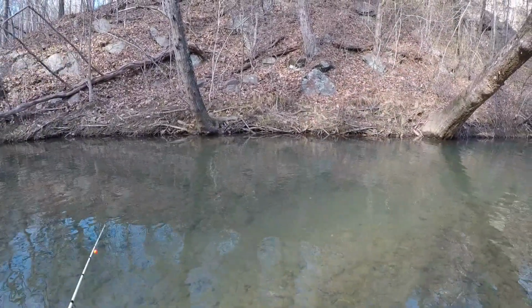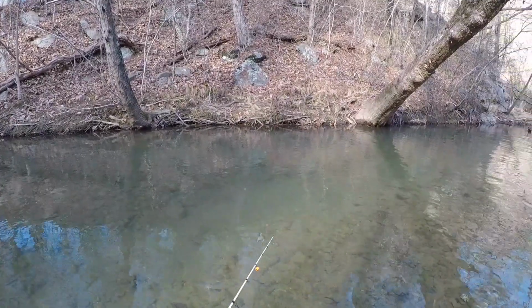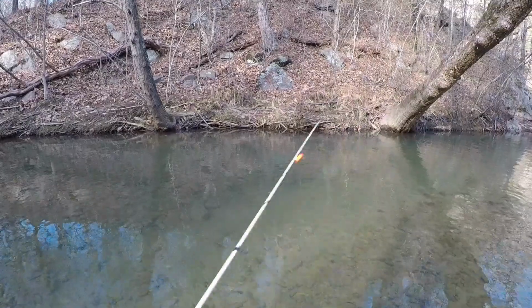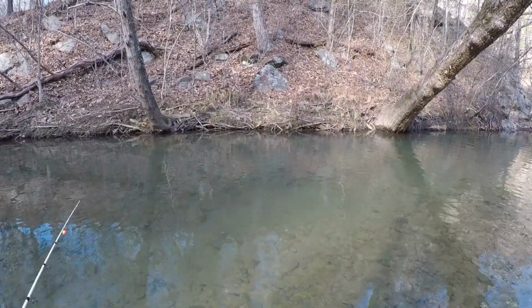But now, guys, they've slowed down a lot. They're not biting anymore. So a lot of anglers, what they'll do is they'll sit here and they'll simply change baits and change baits and change baits until they eventually get a bite.